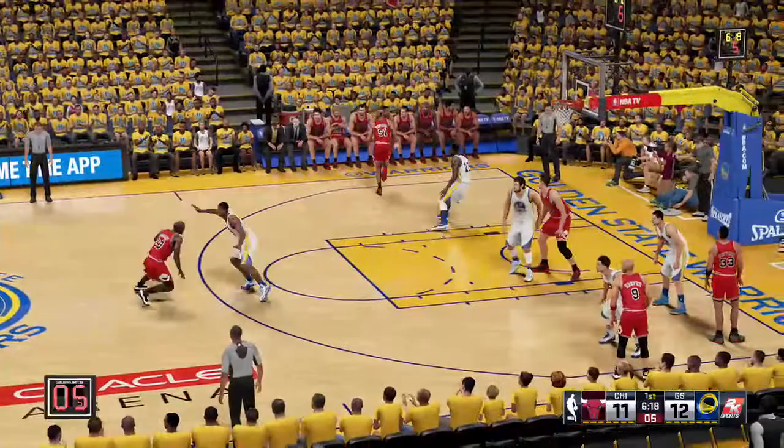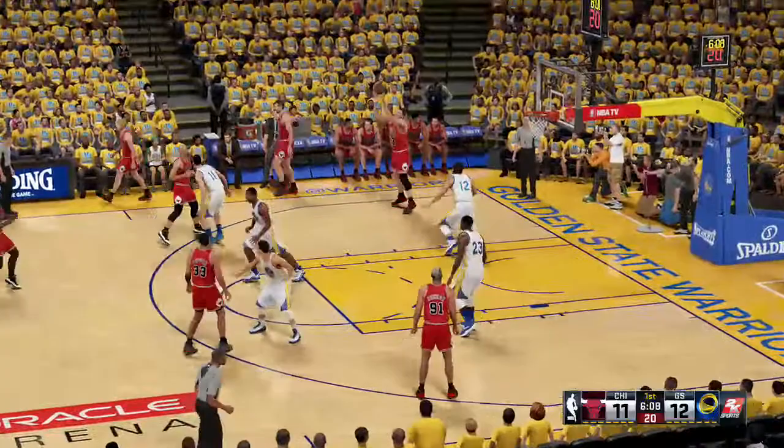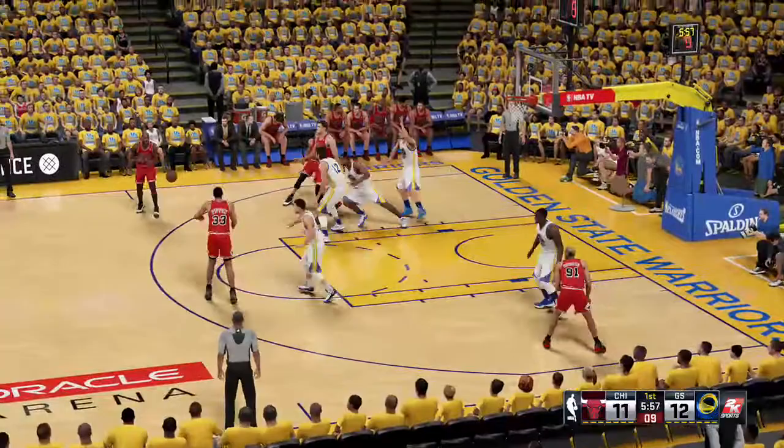Here's Jordan. Jordan with another miss. And as far as jump shots go, that's what you have to continue to try and get. I don't know how that one stayed out. Back to Pippen. Outside Jordan.